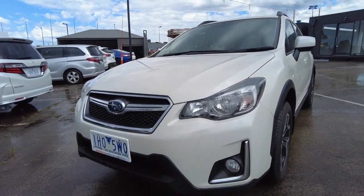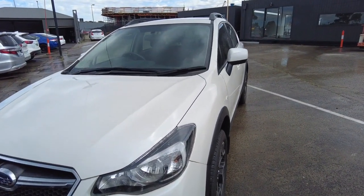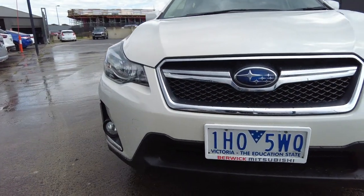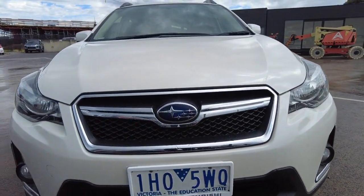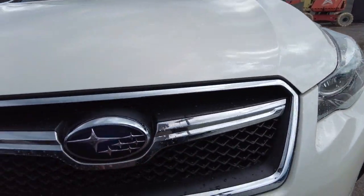So as you can see, it's been looked after very, very well from the previous owner. And not only that, just having a look at the condition of the exterior, it is one of the best examples that I do see in the market. So having a look at the front of the car, it's got some nice sleek designs on it, especially with the grille. Get a bit of chrome in it too.